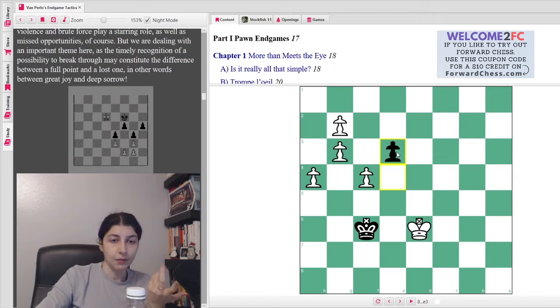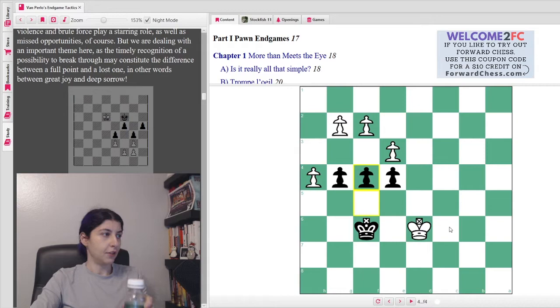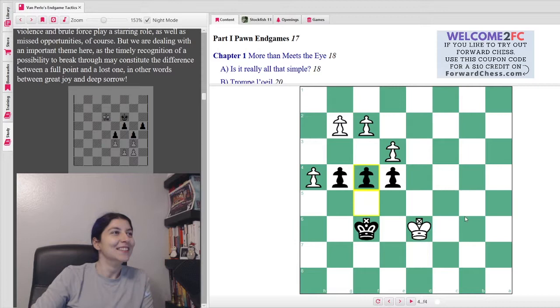Okay, let's try that again. So h4. There aren't that many good moves here for white. I should move this out of the way. You guys don't need to see this. There aren't that many options here for white.